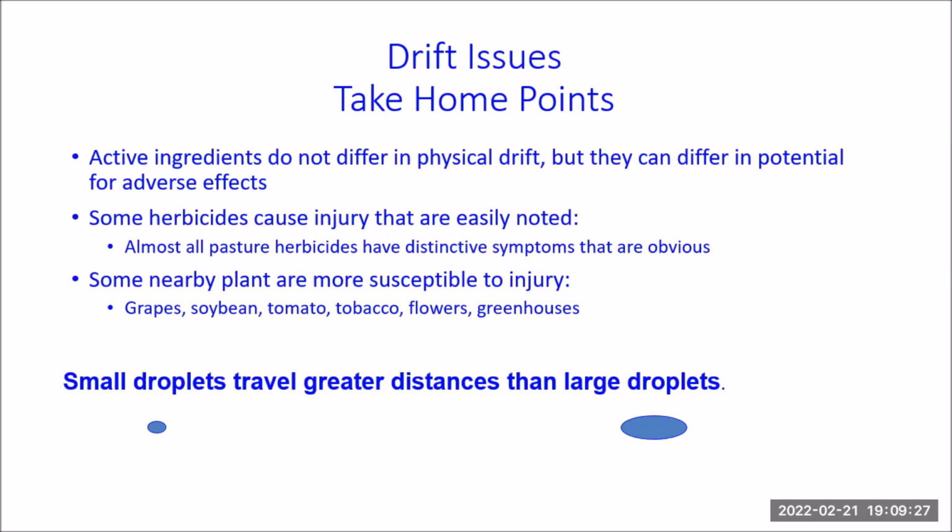They're easily noted. Almost all of these pasture herbicides we've talked about, with the exception of Prowl, you don't have any trouble telling where you have hit a plant. You get wrinkling, crinkling of the leaves, they strap. Very, very noticeable. All of them do that. So make sure you're careful with that.